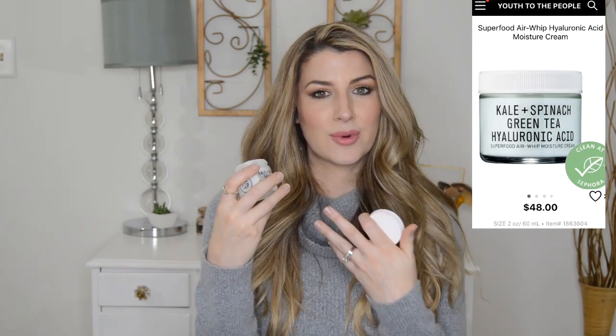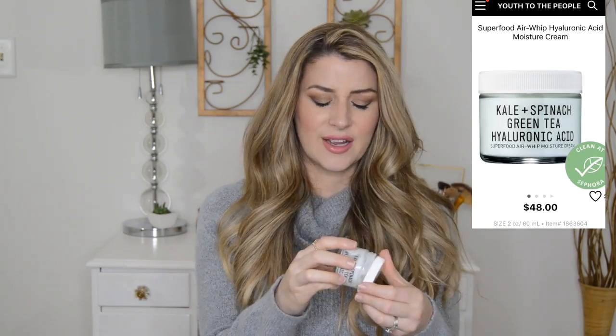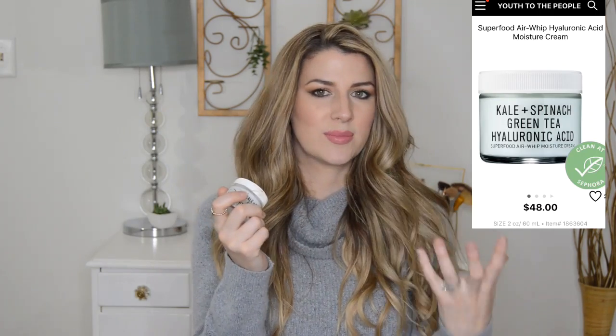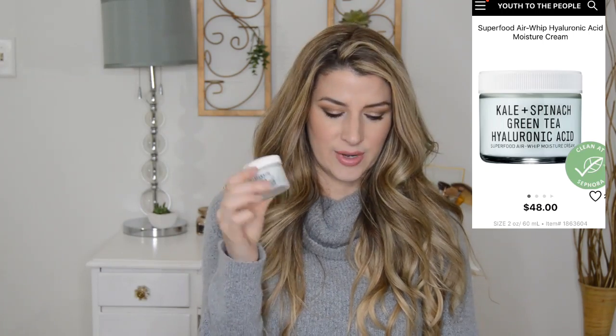I never could apply this during the day because I didn't want to apply makeup afterwards because it felt so heavy and it would pill under makeup. And even at nighttime, I never felt like it fully absorbed into the skin, and I just don't think this is worth the money. So this I probably wouldn't repurchase.